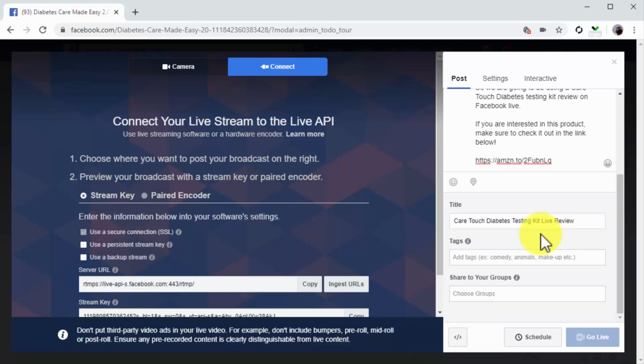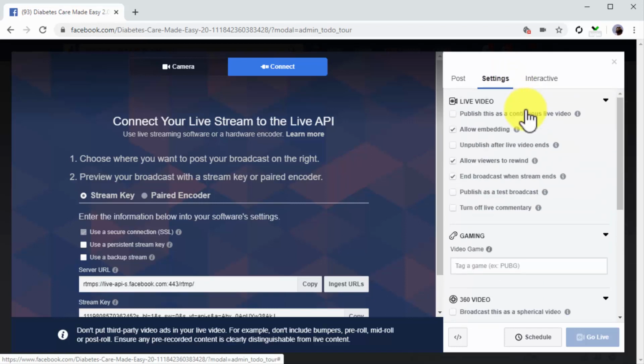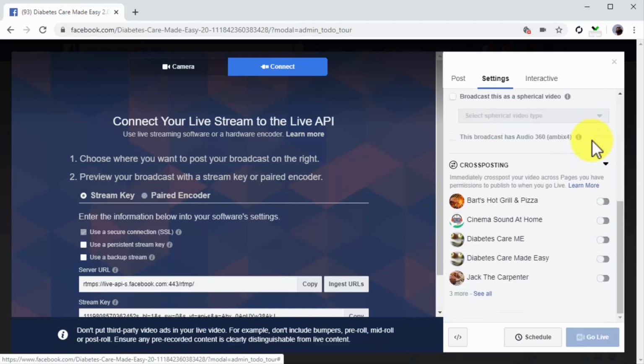Then, add your niche keywords into the tags field. This will make your broadcast more easily discoverable in the results page. Now, click on the Settings tab. Here you are going to configure your live broadcast settings. The default settings are adequate for marketing purposes, so you can scroll past to the cross-posting section. If you have other pages that are related to your business page, here you can select them to share your live broadcast inside them too.